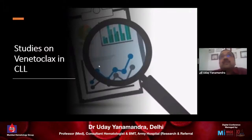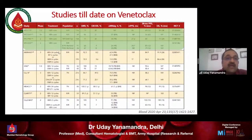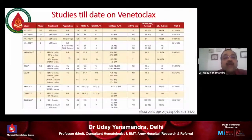So the major advantages of Venetoclax versus any other therapy are a fixed duration of the treatment and the advantage of having higher rates of MRD or CR when compared to any other drug on today's date. These are the various studies which have been published on Venetoclax till date. If you look at the top 4, these were the ones where Venetoclax was used as a continuous therapy and mostly in the relapsed refractory setting.